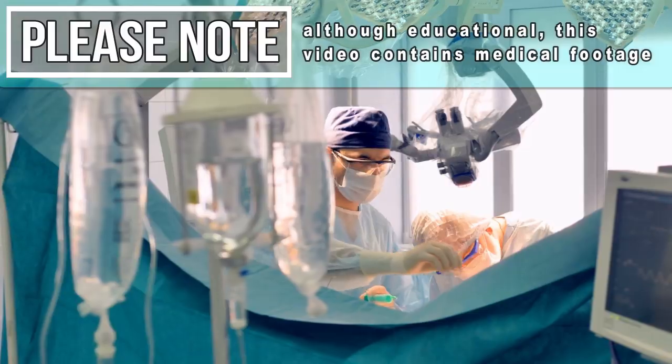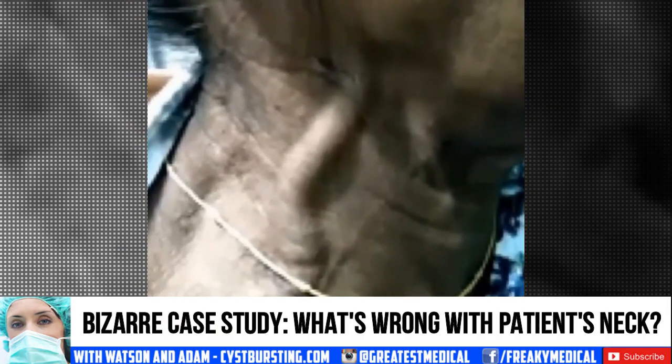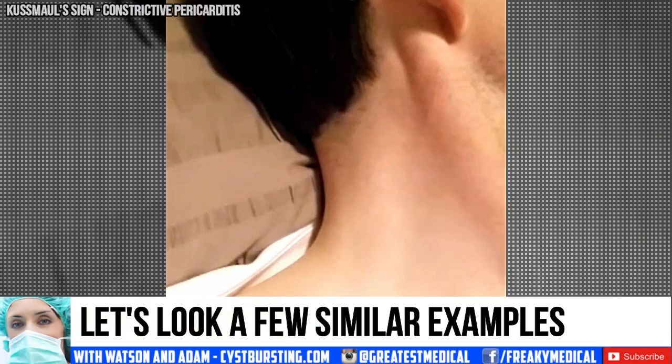Good medical morning, this is Watson, and today we're going to talk about what's wrong with this person's neck. Watch a few examples, and then I will tell you all about it.